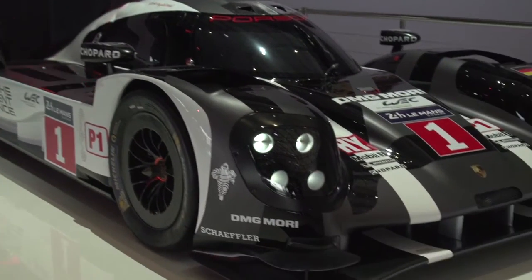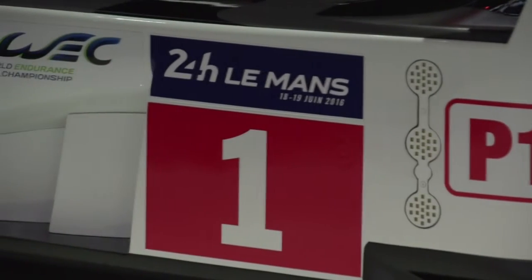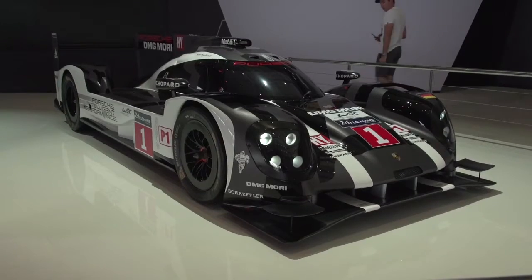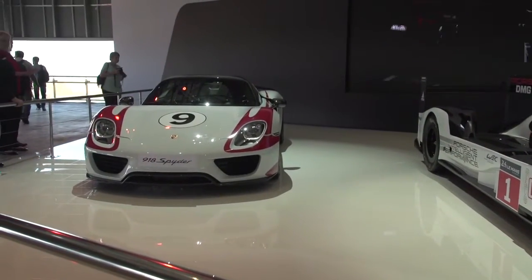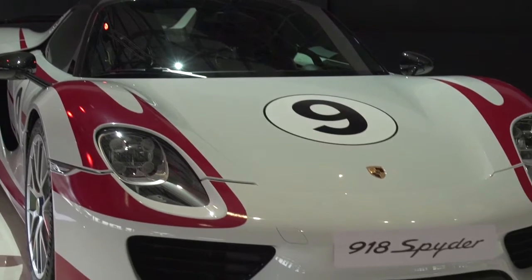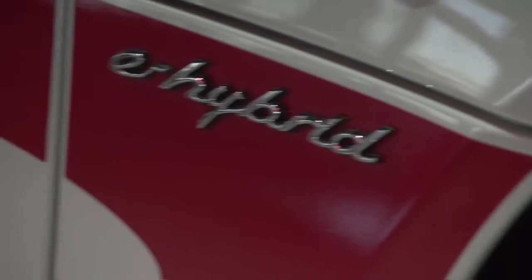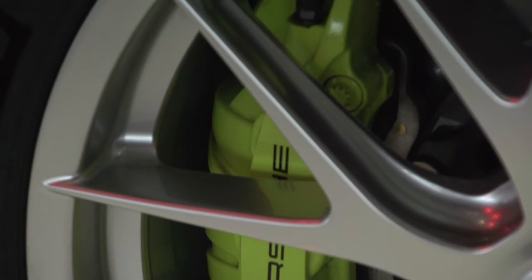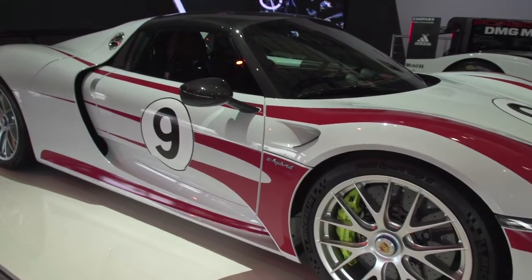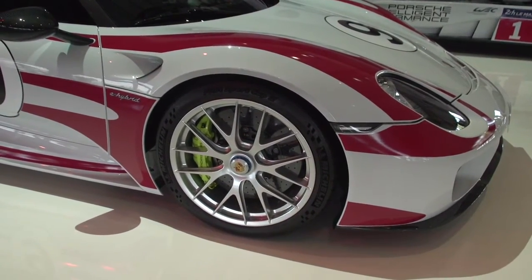Seeing as the event was taking place at their racetrack, Porsche was determined to put in a good showing, and their LMP1 World Endurance Challenge race car was certainly a showstopper. Parked next to it, the company's 918 Spider supercar. Just like the race car, it uses hybrid power to generate impressive performance. 652 kilowatts from its combination of an 8-cylinder petrol motor and 2 electric motors give it a 0-100 time of 2.6 seconds and a top speed of over 340 kilometers an hour.